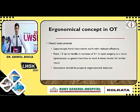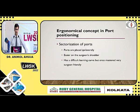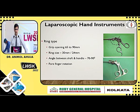Then the other thing is hand instruments. In laparoscopy, the work is also more. If you move your instrument 3 degrees, the tip of the instrument only moves 1. So it's a 3:1 ratio as compared to open, which is reversed. More work, as well as more concentration, is definitely required while doing a laparoscopic surgery. This is about the sectorization of the ports, which I have already mentioned.